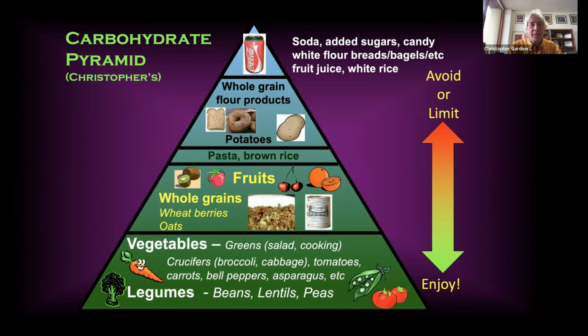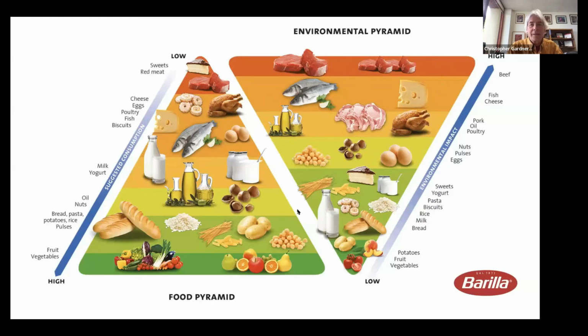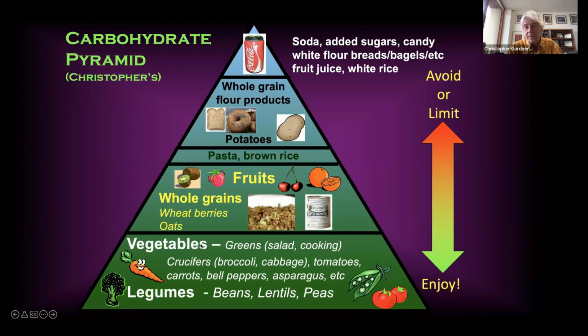Okay, so I'm going to skip that, go back to my carbohydrate pyramid. I'm an eco warrior too, and so I'm very interested in this Barilla, very cool double pyramid that says, okay, here's the foods you should eat the most of and the least. And if you want to look at the environmental impact, it's a flip, because here's the foods with the biggest environmental impact and the lowest. It's a double win if you eat down here or on my pyramid, which is pretty similar.